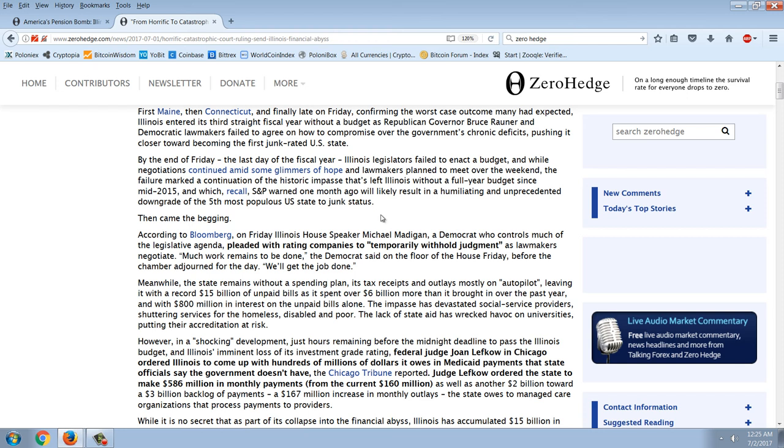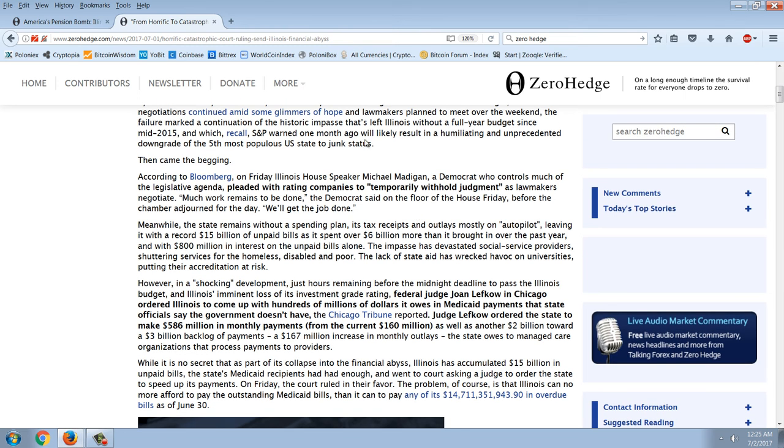By the end of Friday, the last day of the fiscal year, Illinois legislators failed to enact a budget, and while negotiations continue to mount some glimmers of hope and lawmakers plan to meet over the weekend, the failure marked a continuation of the historic impasse that's left Illinois without a full year budget since mid-2015, and which, recall, S&P warned 1 month ago will likely result in a humiliating and unprecedented downgrade of the fifth most populous U.S. state to junk status.